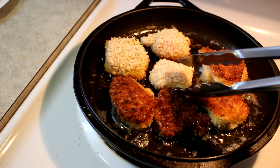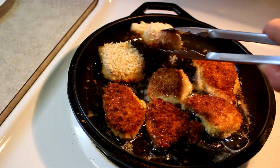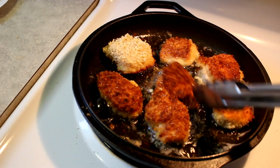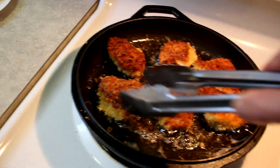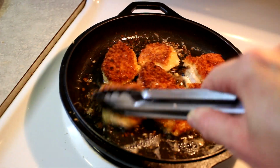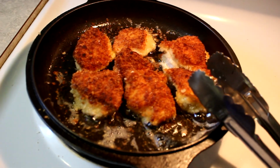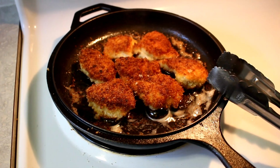Oh, it smells so good in here. This is a thick one. This is probably the thickest one. I'll definitely use that to cut them and test them. Or this one. That's a big one. Okay, I think it's only been like 2 minutes per side.